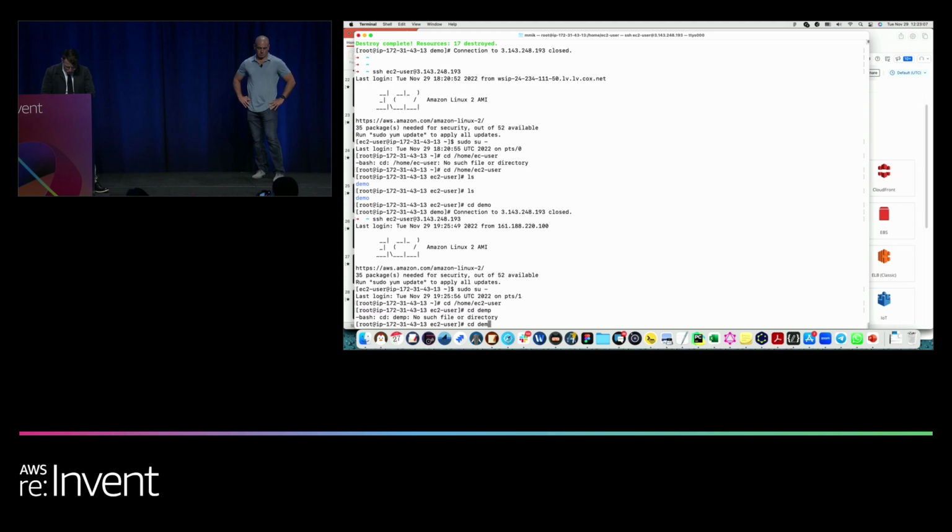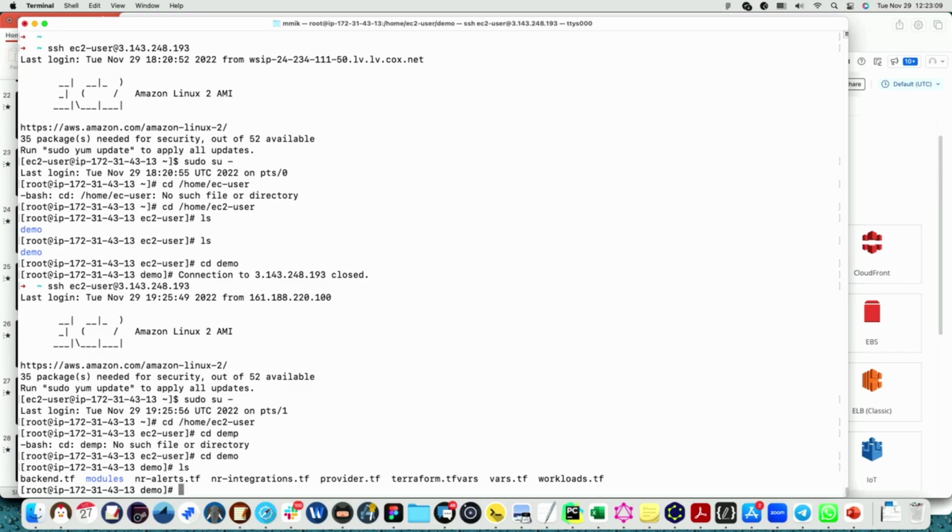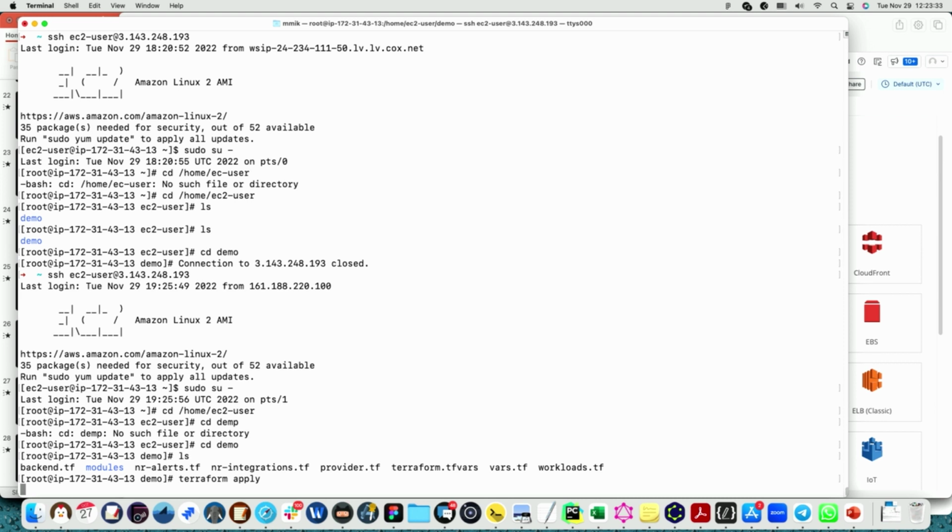Okay. So now let's say I'm a developer, okay? I just stood up an AWS account, and I want to connect that AWS account to my New Relic environment. The way that I would do this is I would do this through a Terraform template, and essentially it would look something like this. So once it runs through, I will show you what's happening.